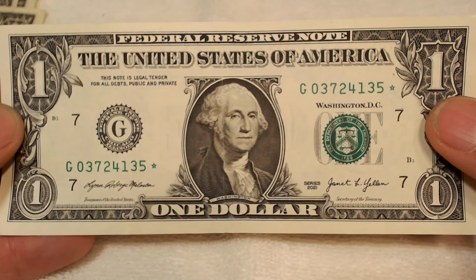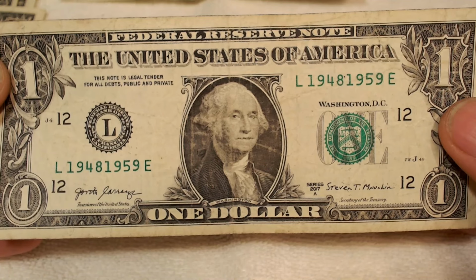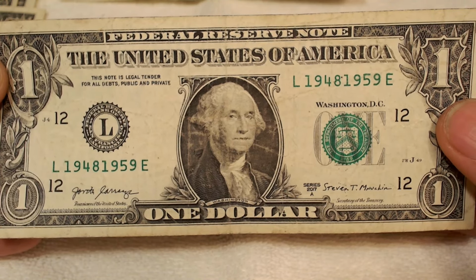after subtracting face value. We had 1 dual date note, also known as a tombstone note, 1948-1959. It's not in the best condition. It would probably sell for around $8 on eBay, so $7 in profit.